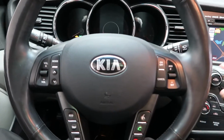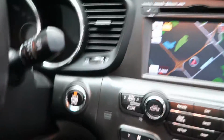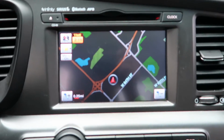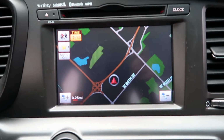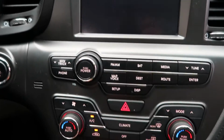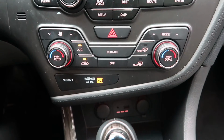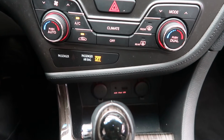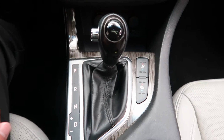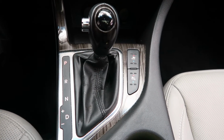Steering wheel controls with Bluetooth capabilities. Push start ignition. Navigation. Rear view backup camera. Radio. Dual climate controls. Auxiliary and USB ports. 6-speed automatic transmission. Heated and cooled seats.